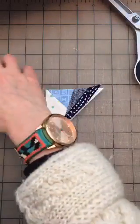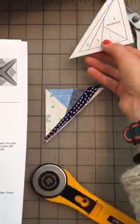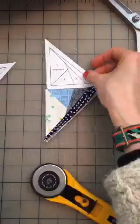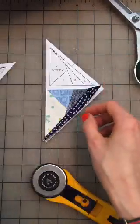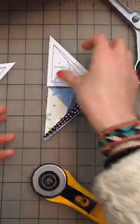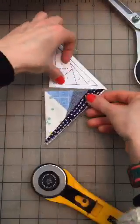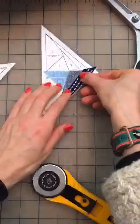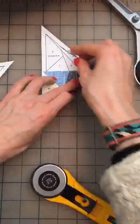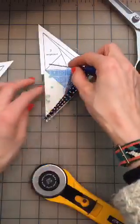And then template B would be... oh, that doesn't make sense. It must be another template. There, like that. There, that makes sense. Oh, I know why. Because it's actually flipped. I'm looking at the reverse here. But in theory, this is what it will end up looking like. So this will be the dark. This will be that medium sliver, then the blue, and then the white.